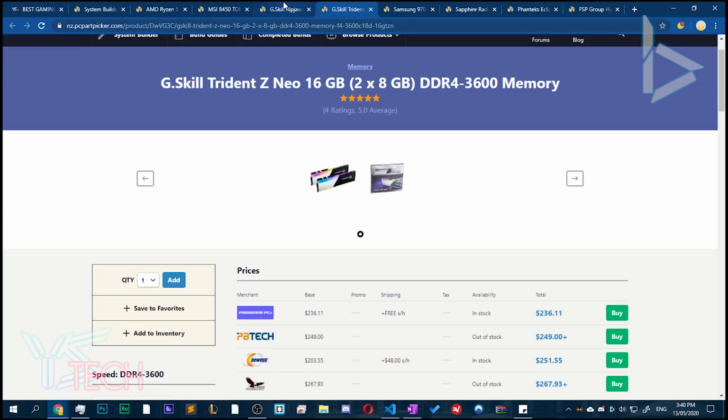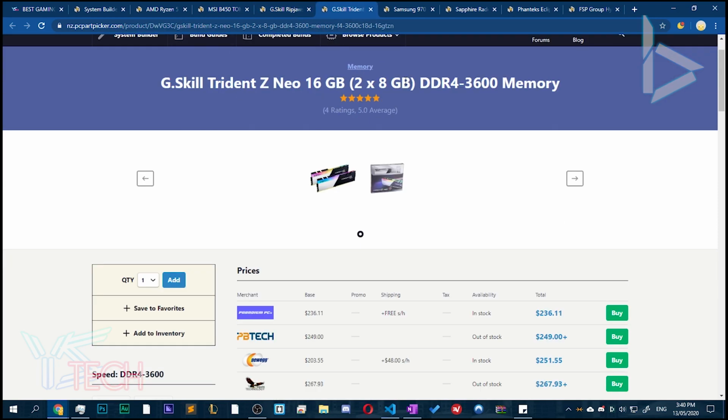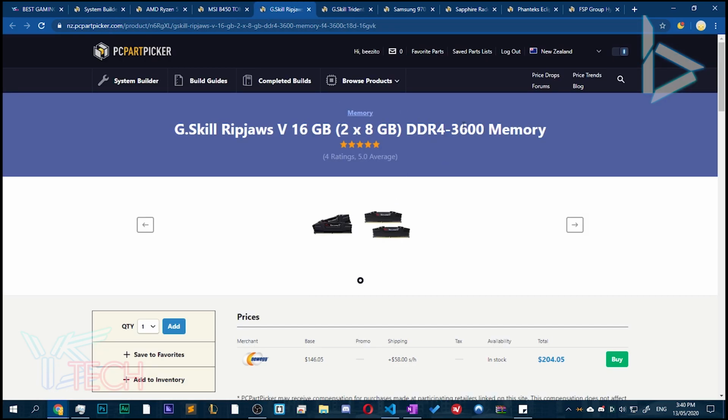But if you want to buy in New Zealand itself, not from the Newegg New Zealand store, then you can go with these guys. It's a wee bit more expensive. Sorry, you're gonna have to add that on to the end build, so we can say $1,850 maybe for this total build. But yeah, 3600 is quite a good speed to aim for sometimes. So we're gonna go no compromises on this guy.